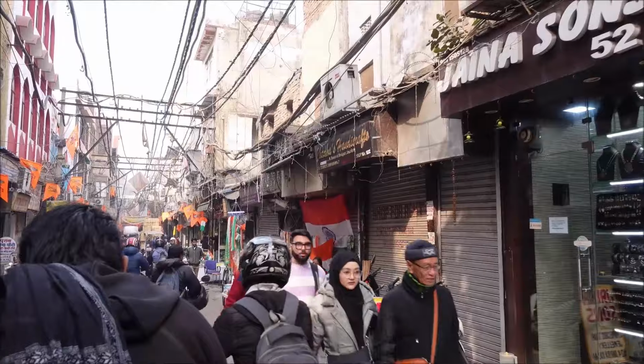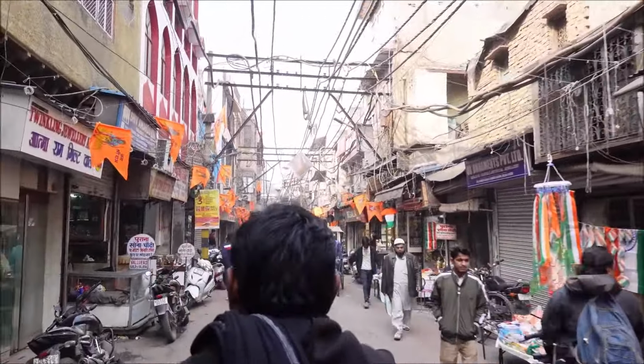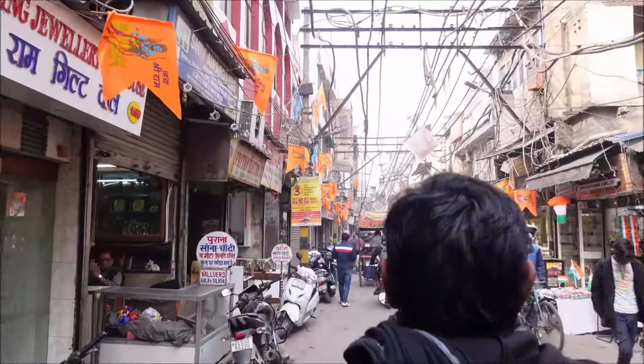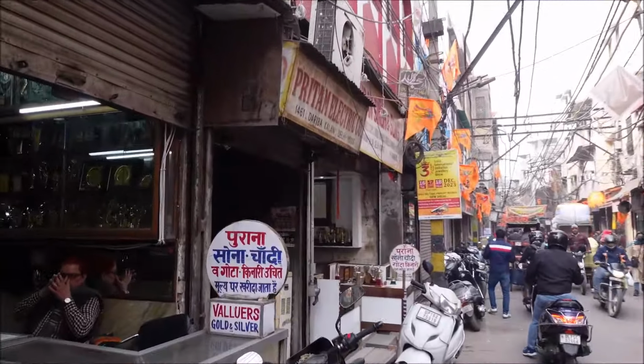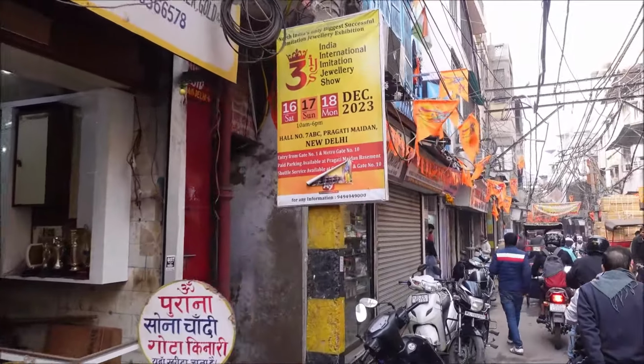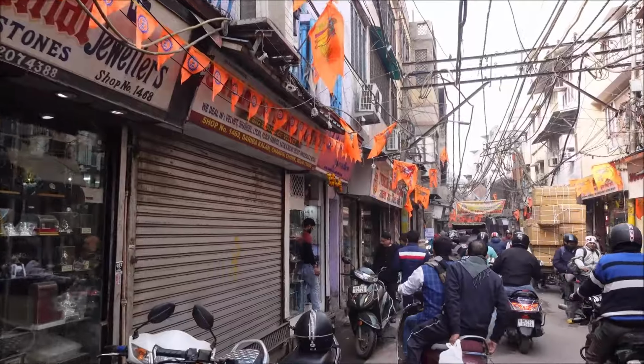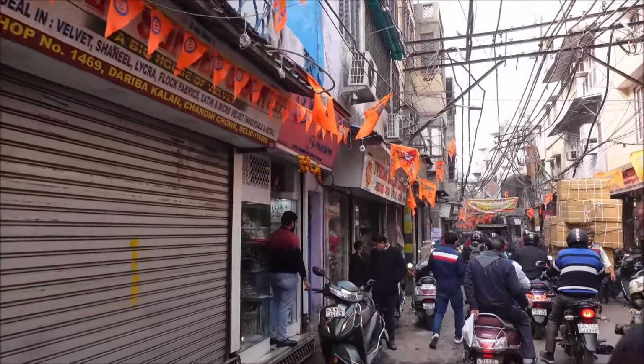A cycle rickshaw ride in Chandni Chowk, Delhi, is a delightful and immersive way to experience the bustling markets, narrow lanes, and vibrant atmosphere of one of the oldest and busiest areas in the city. Cycle rickshaws, also known as pedicabs, are human-powered vehicles with a bicycle attached to the front for navigation.